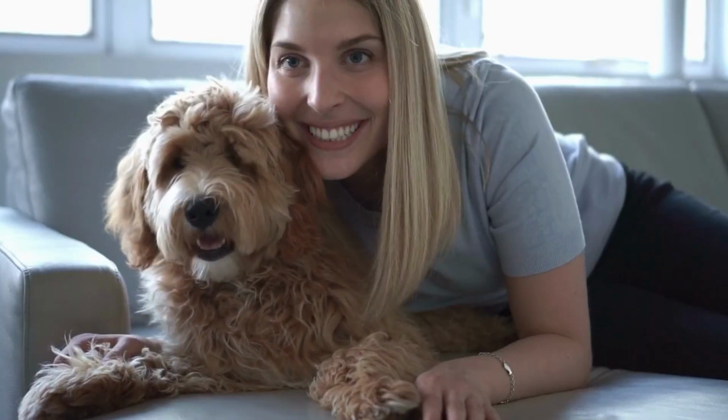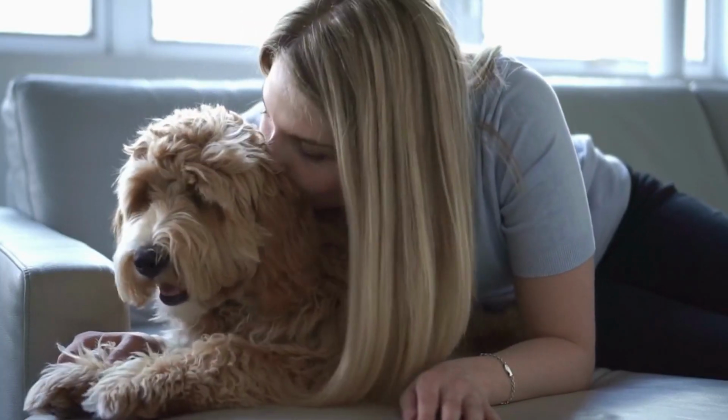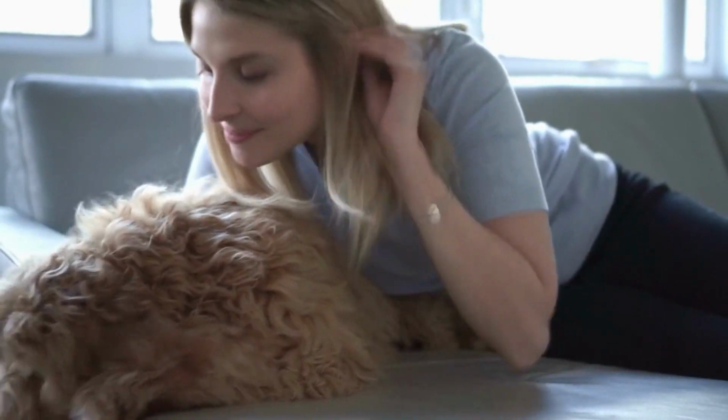A friendly, loving family dog who's easy on the allergies makes Labradoodles one of the most popular dog breeds in the United States. These dogs love activity, just not as much as they'll love you. Let's have a look at breed characteristics.